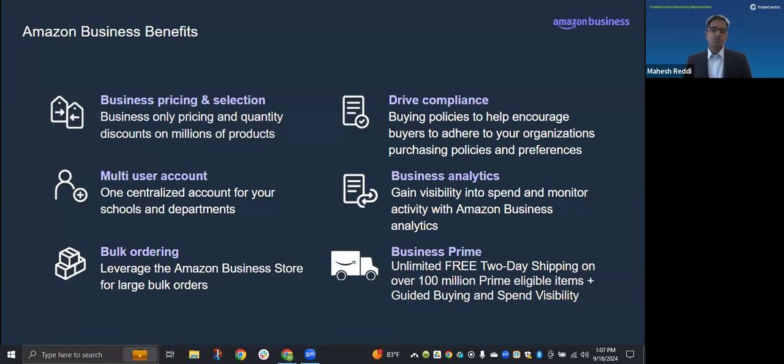The third one is bulk ordering. Take the use case of admins ordering for school summer camps or special events in the organization, or ordering items for all employees across the organization, right? It's an opportunity to order in bulk and utilize the quantity discounts.